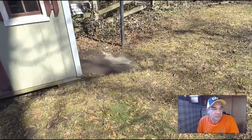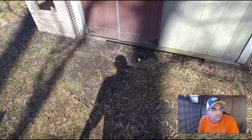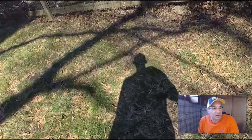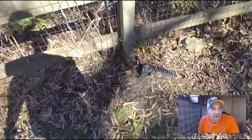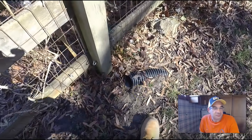This area you can see right here around the shed would just hold water, and the shed was underwater half the time. The entire backyard was unusable. They'd already put a drainage system in and it just did nothing. There you can see it comes out right there going uphill. That pipe is all full of water right there.